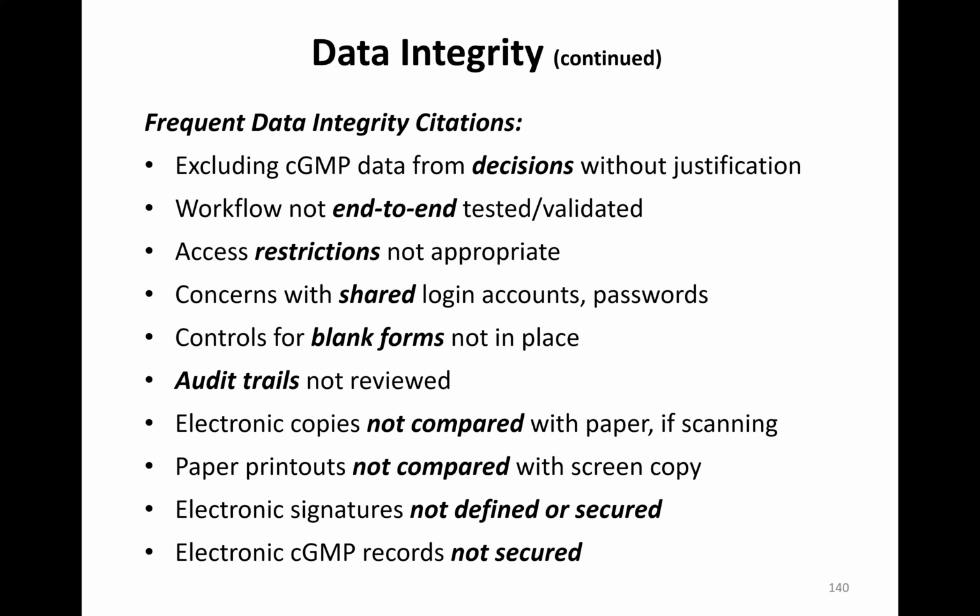Citations: excluding data from decisions without justifying why, just throwing it out, not putting it in the record, and not investigating and writing up justification for not including it in your results. Workflow: not doing an end-to-end test. You can't just test each part discretely. Access restrictions have to be based on the person's role, and they should not be given more access than needed. Concerns include shared login accounts and passwords, controls not in place for blank forms, audit trails not reviewed. An audit trail should be reviewed with the same frequency and by the same person who would review that information if it were in, say, a laboratory notebook or on paper.